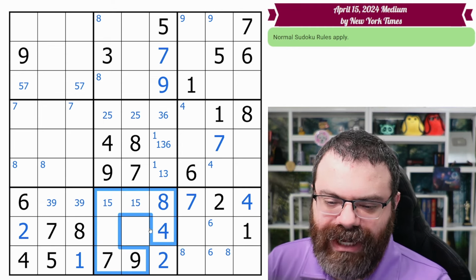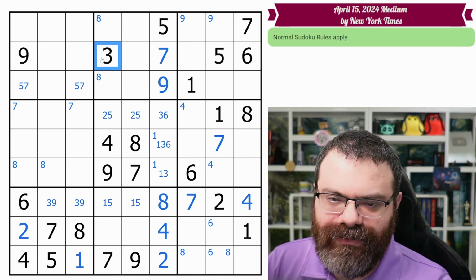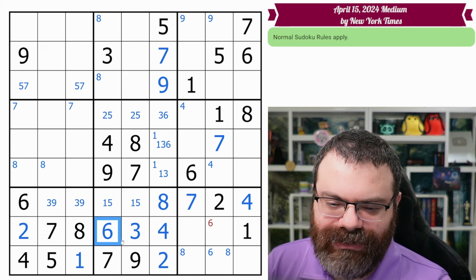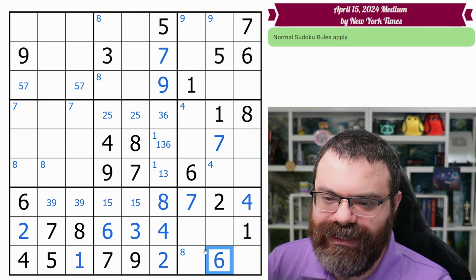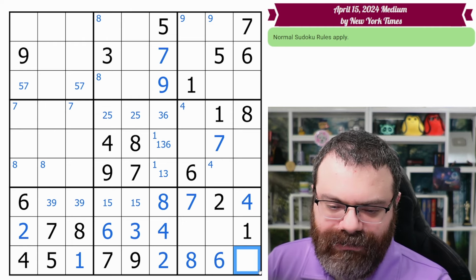And now for this box, we now have two digits remaining that aren't accounted for. What are they? Well, we have 1, 2. We need 3. And the 3 actually is placed. So we can place the 3. And then the last digit will also be placed, which is a 6. That 6 removes this 6 corner mark, placing this 6, which removes an 8 corner mark, placing this 8. This is now an 8.